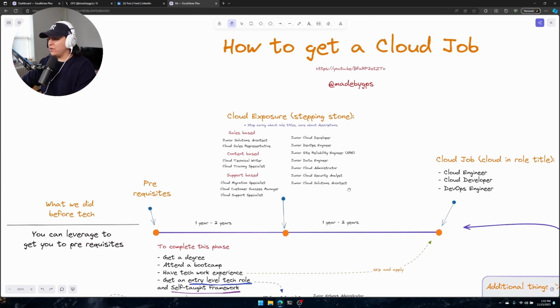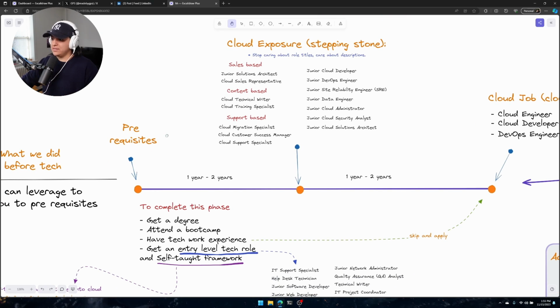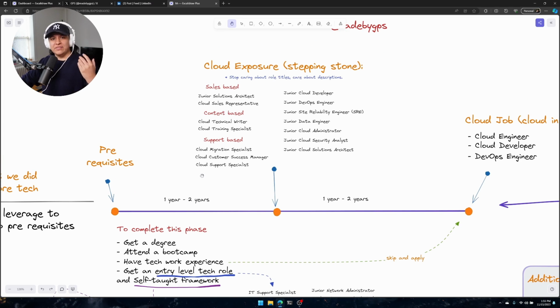And then figure out where you're at. You should have an idea now of what these jobs are asking for, so figure out, are you a complete beginner with no technical experience? Then you're probably going to start somewhere here. Do you have some cloud experience, some tech experience? Then potentially you could start here in the cloud stepping stone or the cloud exposure, which is the stepping stone phase for me, okay?